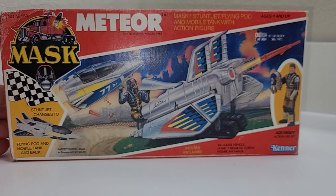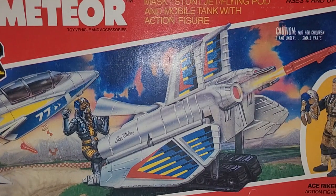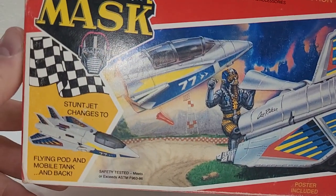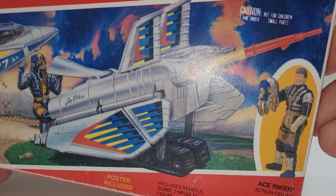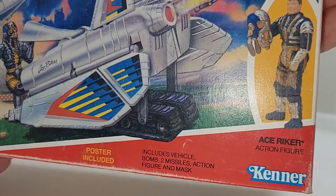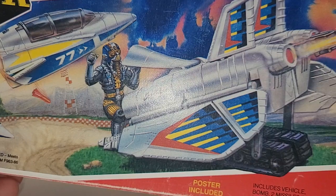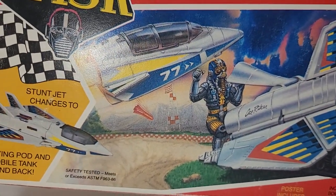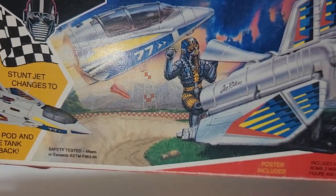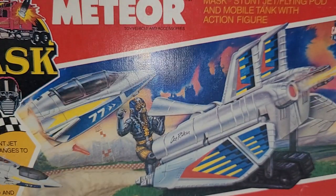Which was unfortunate because it was a cool set. So I said, you know what? Well, this comes with an Ace Riker. I might as well grab it because I don't have a full vehicle for the Ace Riker that I currently own. So it wouldn't be a bad way to upgrade him. And his outfit does look pretty cool. His mask looks pretty neat. So you can see the cool artwork, like there's him manning the turret on the back. I don't know who's flying that pod because he's currently using the cannon. So is the pod controlled remotely? Is somebody else in there?